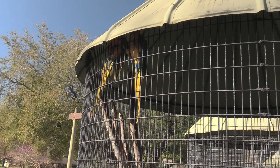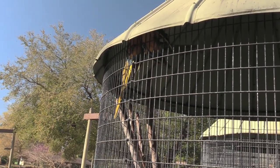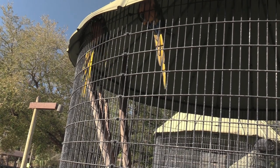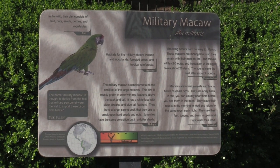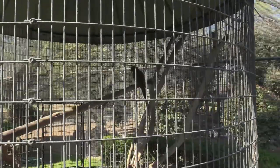Hi, birdies. They're checking out something. I don't know what they're checking out. Just moved around the perimeter. Got military macaw, named that because of his green coloring.